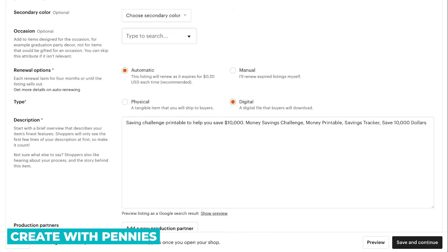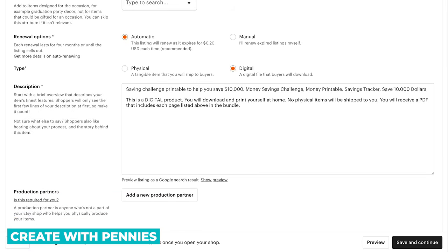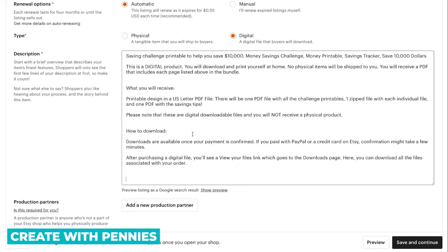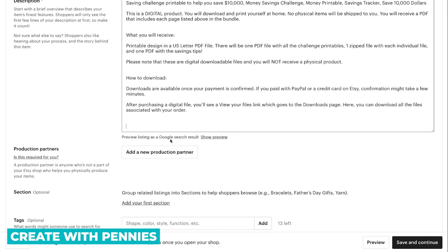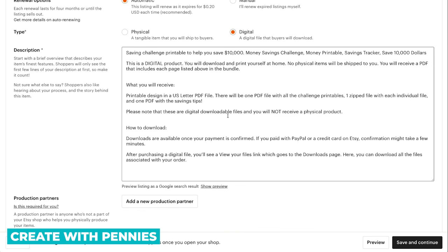And then additionally, if I'm selling a digital product, I like to make sure I copy something that says it's digital. This is stuff I've already written on other products. I also like to make sure that they know what they will receive. So maybe something like what you will receive, that is helpful. And then I personally like to tell them how to get their items, how to download. If you're selling a physical product, instead of how to download, I would include info about your shipping times and shipping policies. You're going to have that in a separate section, but it's always really good to have everything that's really important in the actual description so that people are sure of what they're getting.